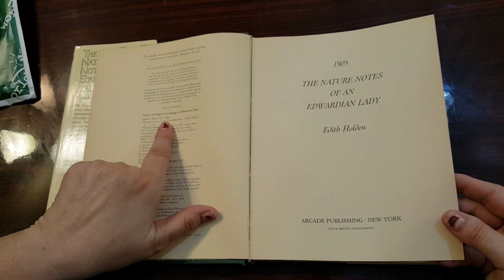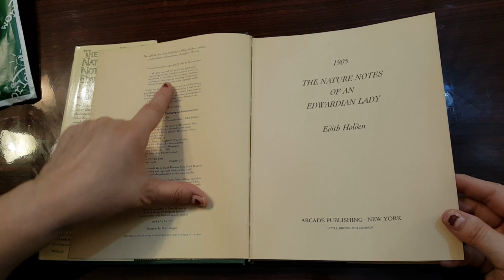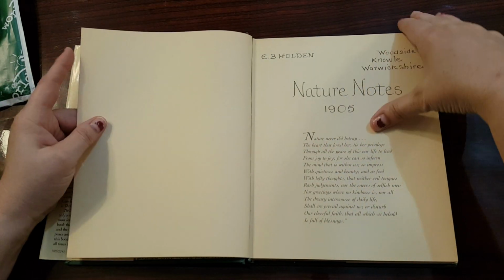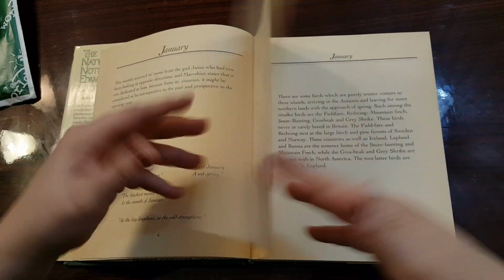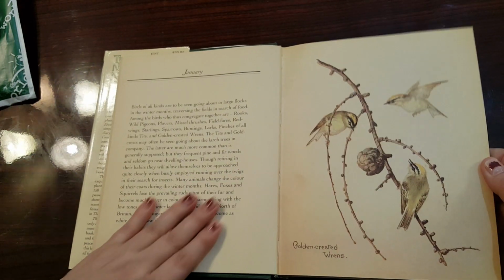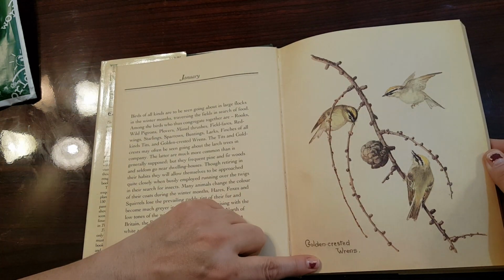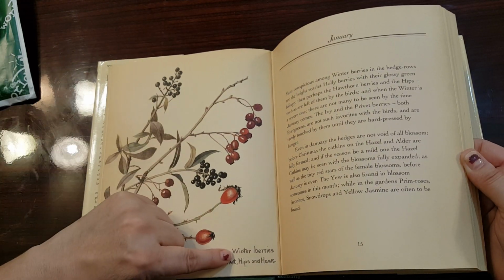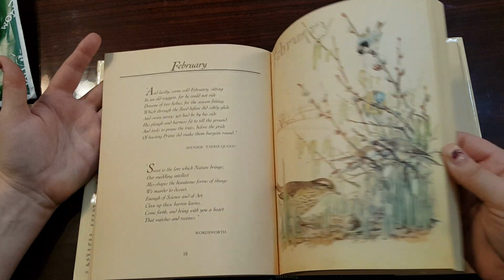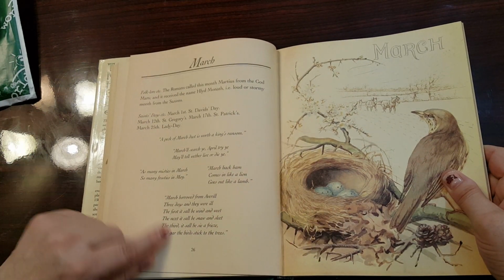Let's see if we can find the date. This one may be 1989, 1905. The paper isn't as thick in this one as in the other one, but it is very nice paper. And it is not handwritten. You can see it's some type of type. There is some handwriting here, but then this part of the book has been typed, some typeset of some sort. This is the first book I got that has been typed.